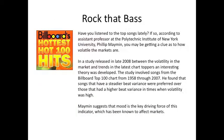Rock that bass. Have you listened to the top songs lately? If so, according to assistant professor at the Polytechnic Institute of New York University, Philip Mayhem, you may be getting a clue as to how volatile the markets are. In a study released in late 2008 between the volatility in the market and trends in the latest chart toppers, an interesting theory was developed.